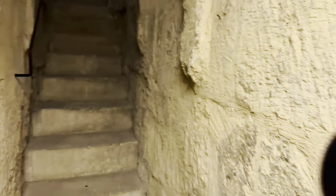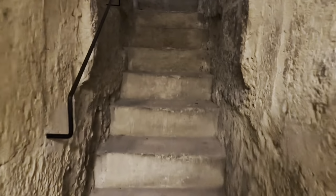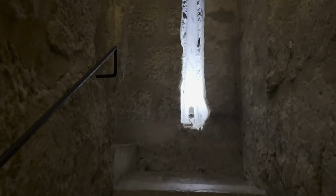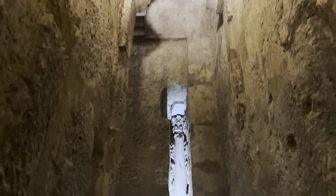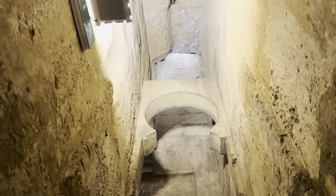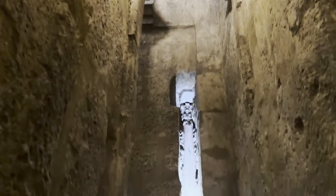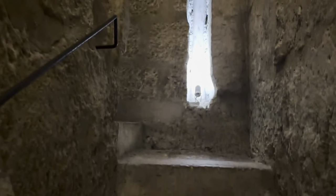Now, let's focus on the bell tower itself. Known as the Torre del Almena, it stands as one of the most distinctive features of the Mezquita Cathedral. The tower was originally built in the 10th century during the Islamic period. It served as a minaret, the tower from which the muezzin called the faithful to prayer.